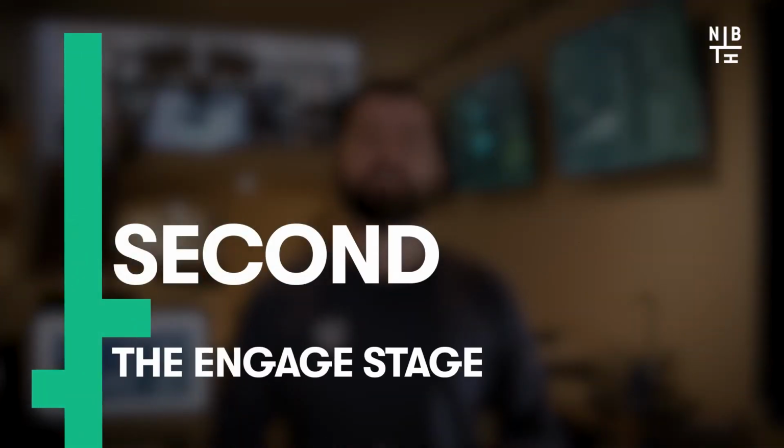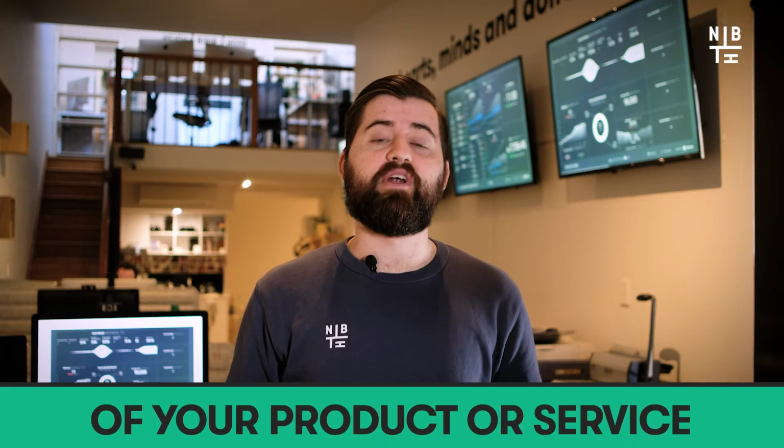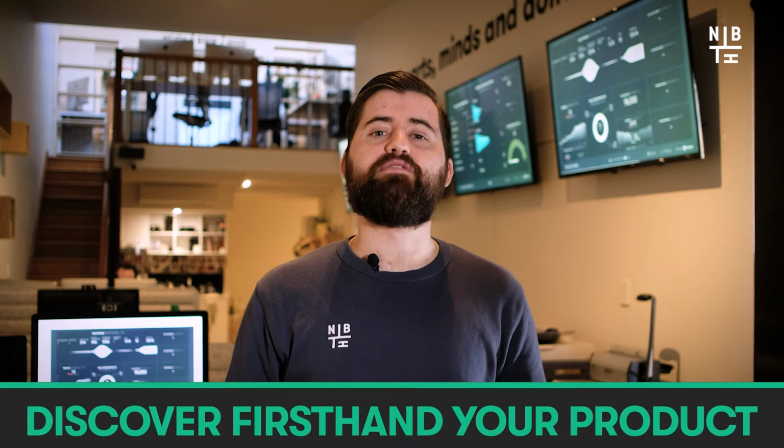Moving on to the second stage, engage. This marks the beginning of a brand-customer relationship. This stage is all about building trust and strengthening relationships. Self-service systems like chatbots and live chats are great examples of where customers can seek out what they need on their own terms, while also gaining solutions specific to their situation. Another engage strategy is free trials or guided walkthroughs of your product or service, which makes it easy for prospects to engage with your business and discover firsthand how your product or service can benefit them.